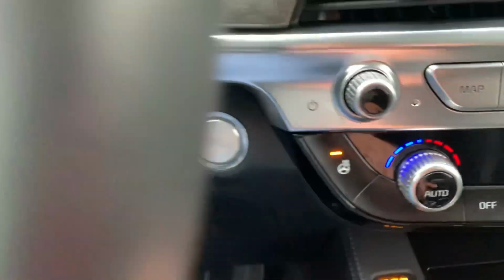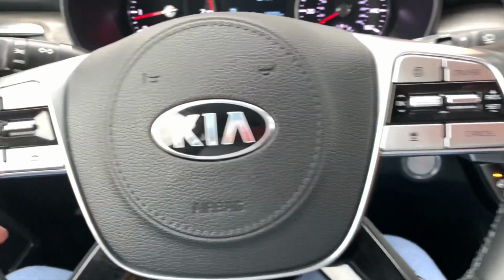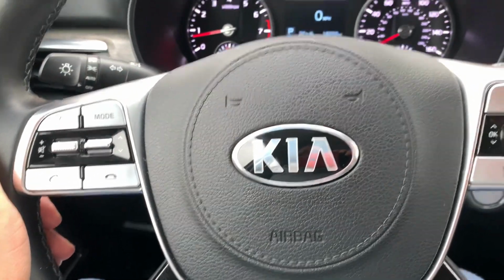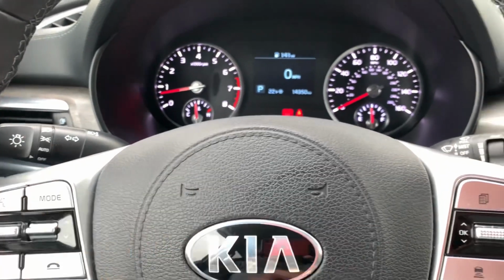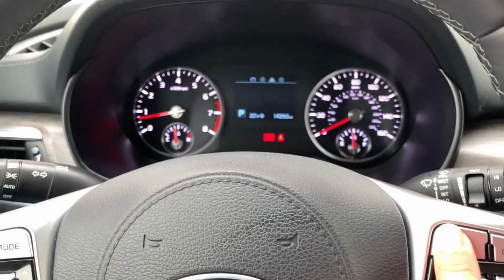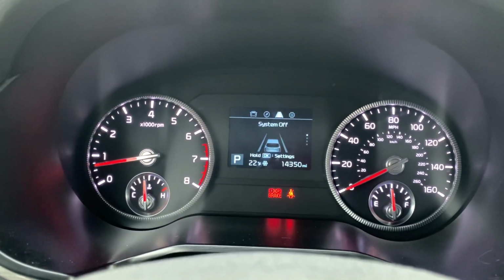I have the EX with the Prestige package and the Nightfall. I didn't splurge for the SX. I also have the heated steering wheel. The SX basically has really fancy stuff, like heated seats in the middle row and things like that you don't need with car seats, and like a moonroof.